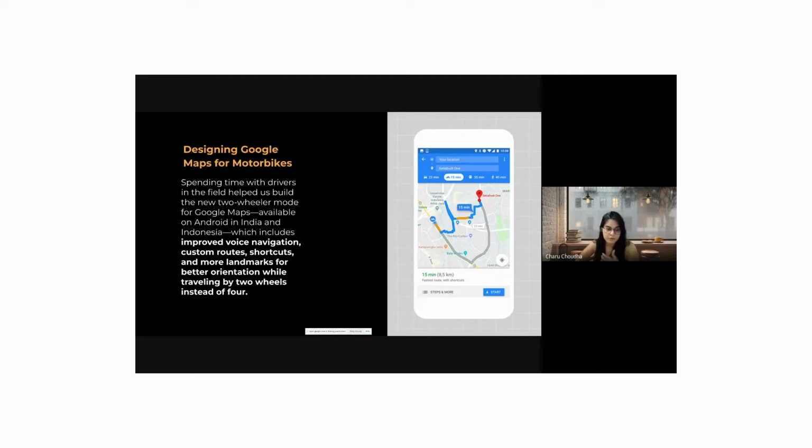So how did they come to know about it? I'll talk about it in a second. But what if you use this mode currently? It's very different from other modes. It has better voice navigation, custom routes which are better for driving a two-wheeler, and a lot more information which is useful if you're driving a two-wheeler.